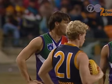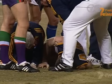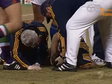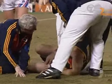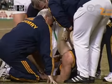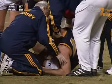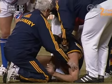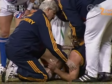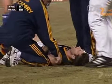Well, Caven might be the third one here because he's in a bit of strife, I think. He's really out to it. Not maybe as severely as Johnson, but not a hell of a lot in it. He's very, very slowly making his way up. It was a really gutsy effort by Caven. He knew what was coming. I don't think anyone's ever doubted that Peter Caven keeps his eye on the football.